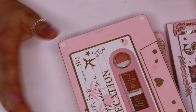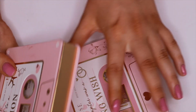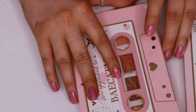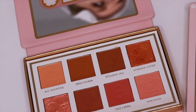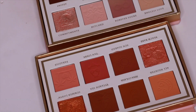Next, we've got some P. Louise ones. All these retail for £17, which I think is an absolute bargain. Again, I've done a video on each of the Love Tapes ones. I did have the third one, but I decluttered it because the colour story just wasn't really my favourite, so I thought there's no point in me keeping it. But these two that I've got left are absolutely, look, you can see me with a flannel on my head. LOL, I am so hot, it's a joke. But anyway, the shimmers in these are absolutely stunning.